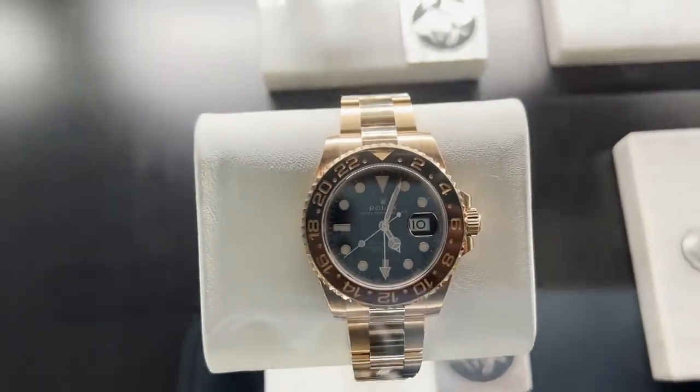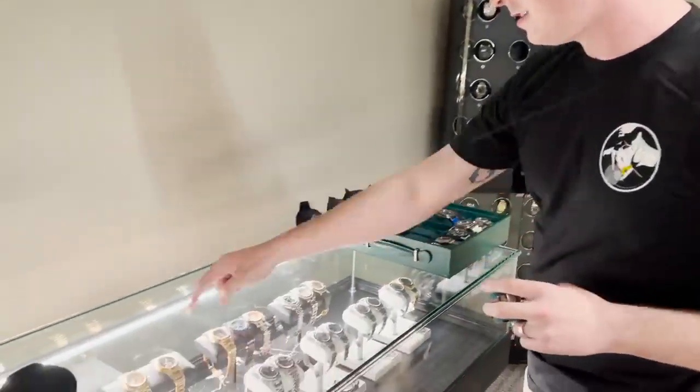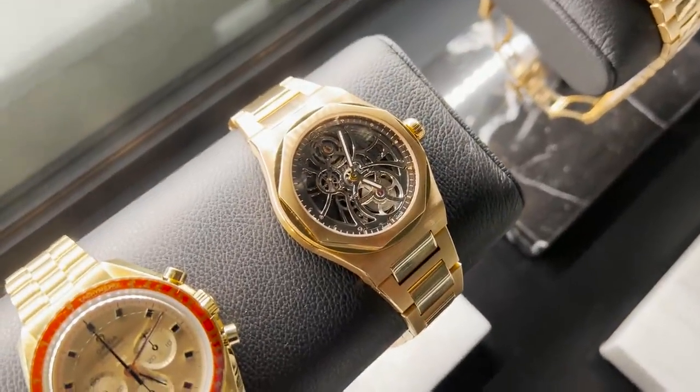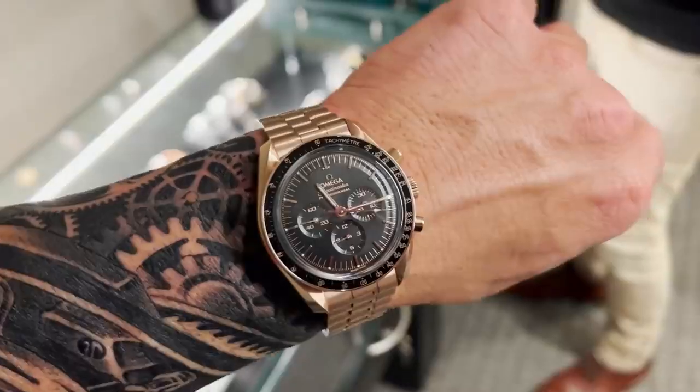It's hard to tell right here, but that's the rose gold root beer. Favorite watch in there? Easily the GP. Yeah, easily the GP. I've been wearing that one a lot lately, actually. Today, I'm wearing the rose gold Omega. If you guys can't tell, I'm on a huge rose gold kick.